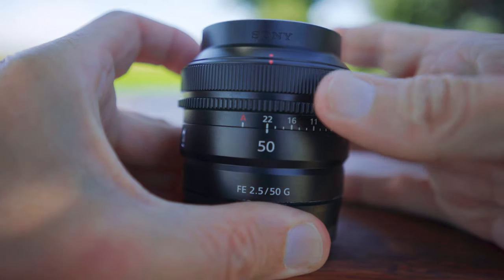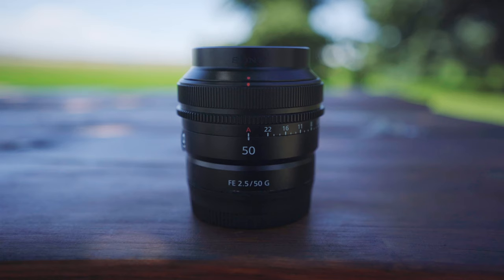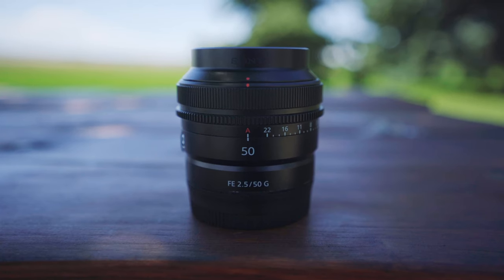On the aperture ring, there's a red A. When you align the red A with the white hash on top of the camera, it just allows the camera to control the aperture. In front of the aperture ring is the focus ring, which is wider and smoother than the aperture ring, which helps differentiate the tactile feel when you're working with your camera. So within seconds, you will notice that this lens is more complicated and it's G-rated, yo.